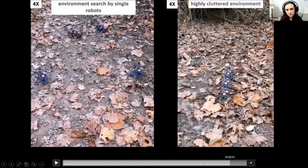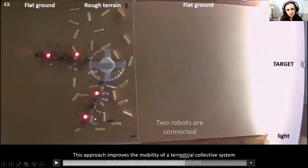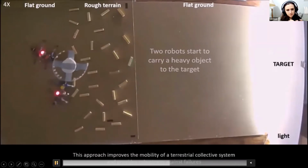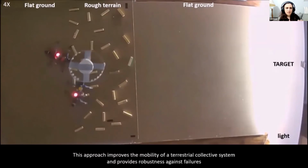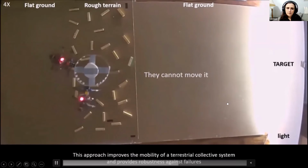So here, two robots try to move a big object. They attach to that object, similar to the ants, and move it to the target. There's a light source on the right.